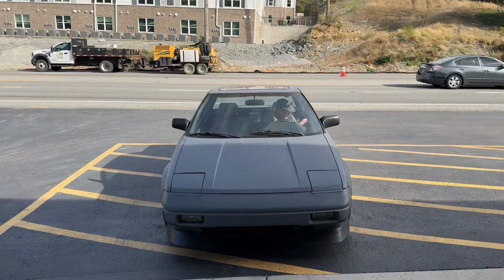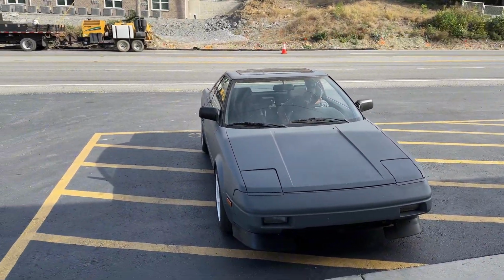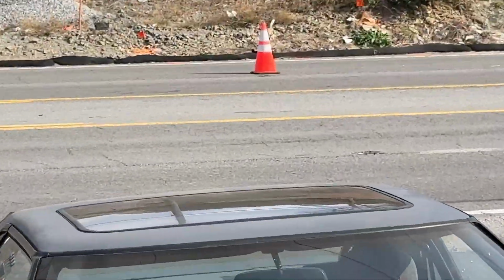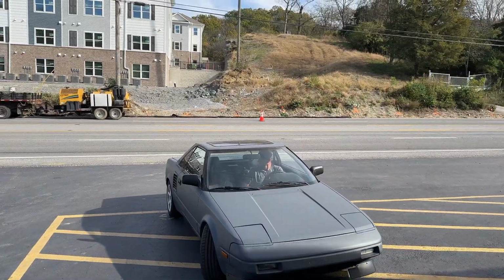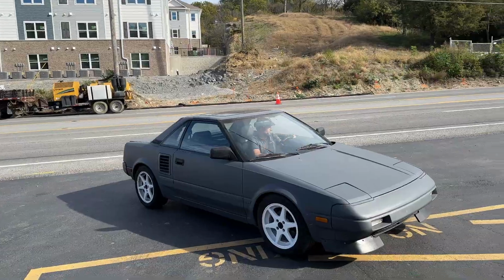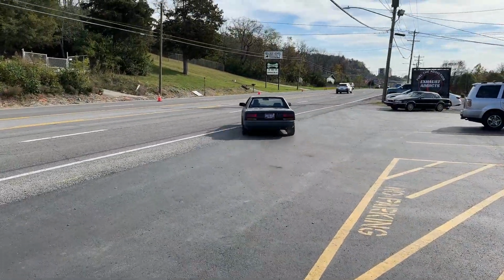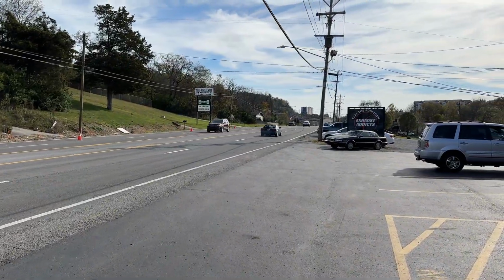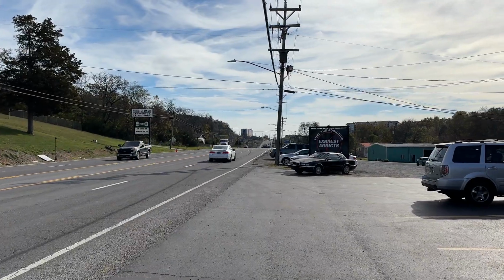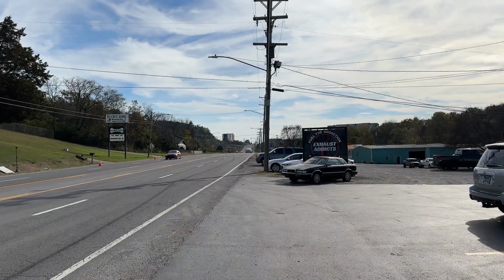MR2 for you. Man, that guy's flying. Okay, back to the MR2. Sunroof on it too, which is cool. That's awesome. Sounds really good too. Crazy.